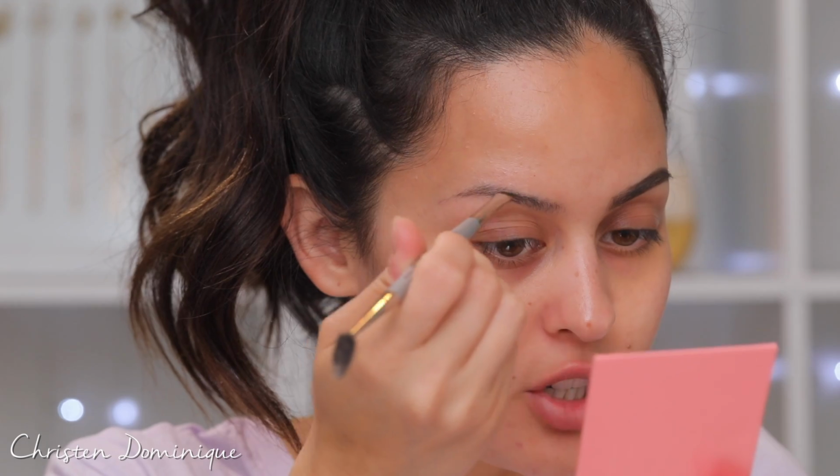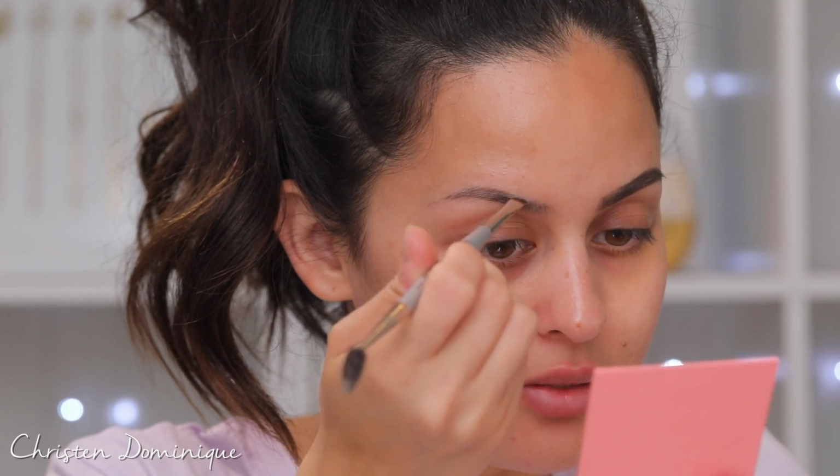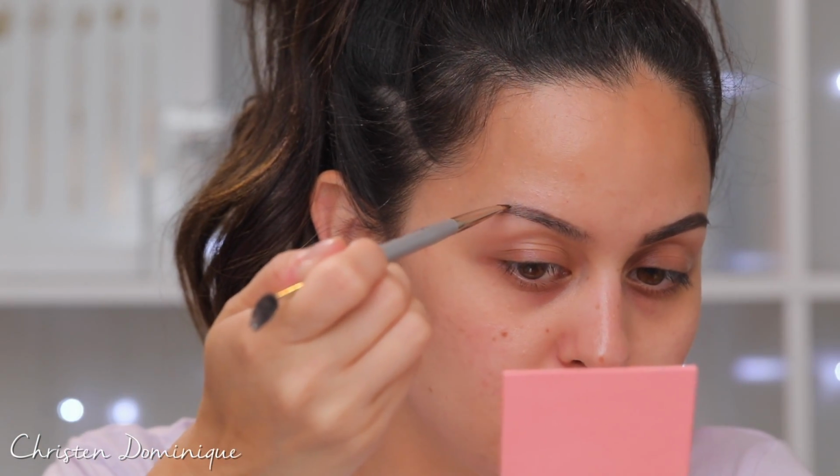Wow, you can really tell how bald my eyebrows are. I try to stay away from the areas where they have a lot of hair and just keep it on the sparse areas. This pomade is very strong, and it will make any area that you put it on super bold. If you have full brows and you're just trying to make them even, I would go in with a brow brush, but I like using this because it's a little bit faster for me.